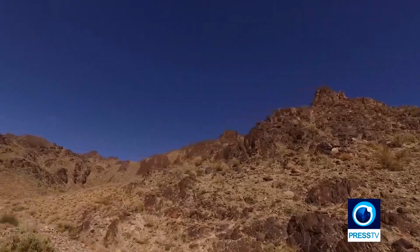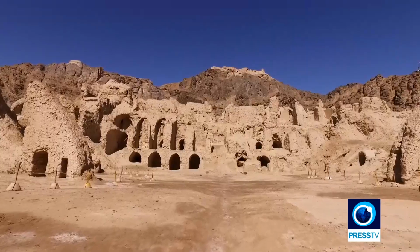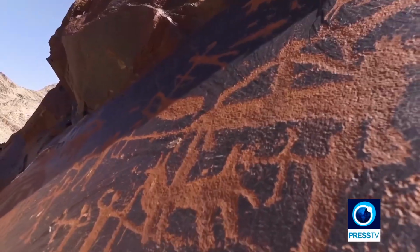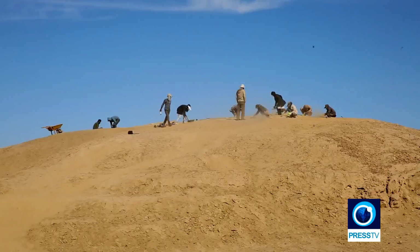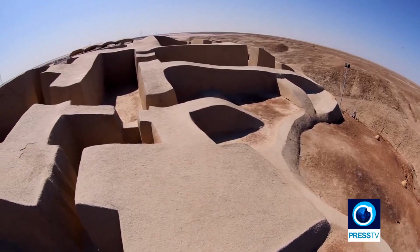Located in Sistan and Baluchistan province in southeast Iran, the Burnt City is a Bronze Age settlement. Since 2014, it has been a UNESCO World Heritage Site. The mysterious story of the city and its inhabitants, and especially its tragic fall, is still not fully understood.